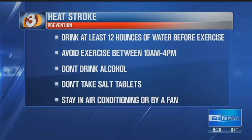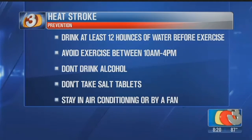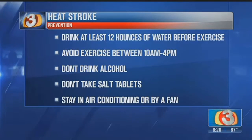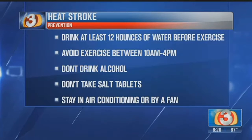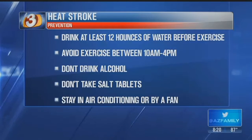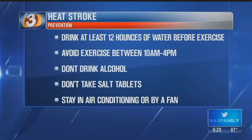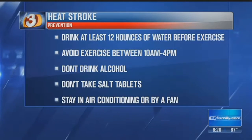At least 12 ounces for every additional amount of exercise that you're doing for 30 minutes or so. Avoid exercise, of course, between the hours of 10 a.m. and 4 p.m. That's particularly important. If you're out and you're, say, at the pool or something, drinking alcohol is another precipitating factor because it causes diuresis. It takes water out of the body.